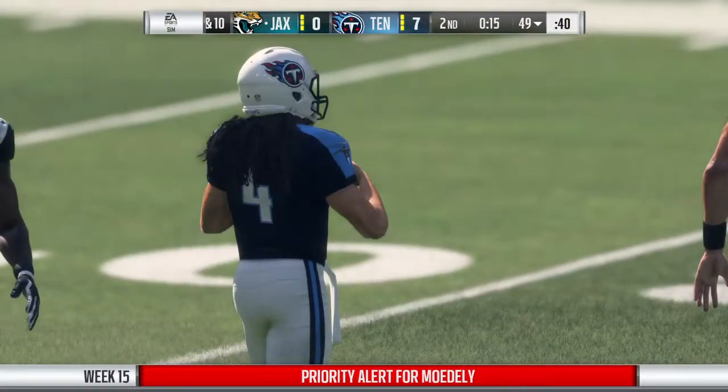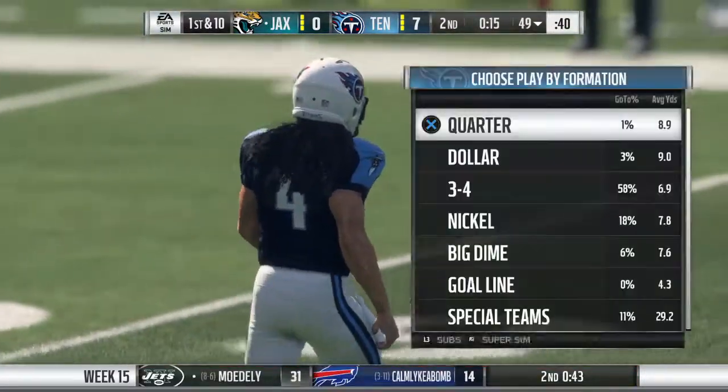Crossbar, no good. A long-range effort denied 3 points.